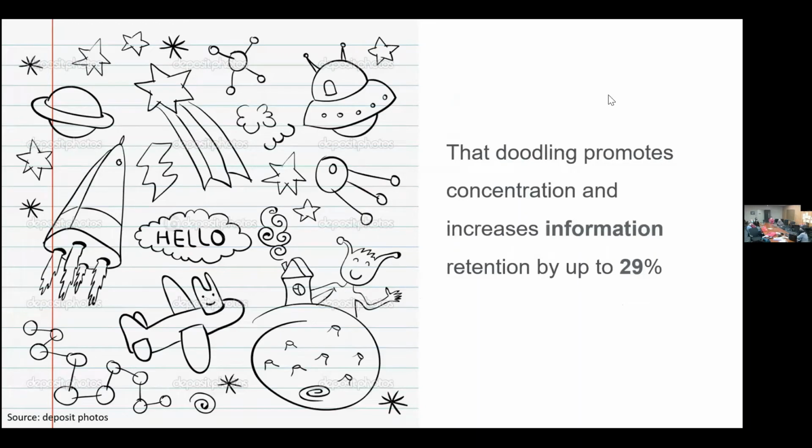So first we introduce ourselves. I put some of these pictures there. I'm seeing some drawings here, and it's always good to see people being free to draw, because since they're younger in the classrooms, there are always people in doodles. This author, Sunny Brown, says that doodling promotes concentration and increases information retention by 29%.